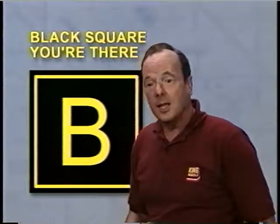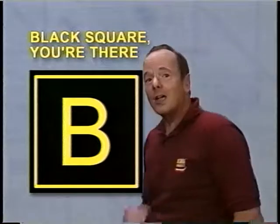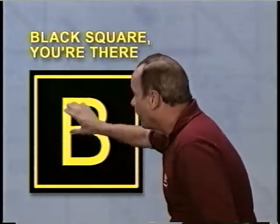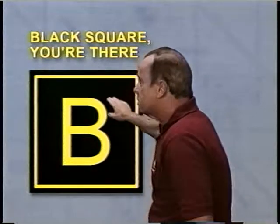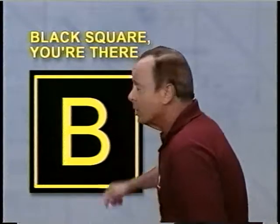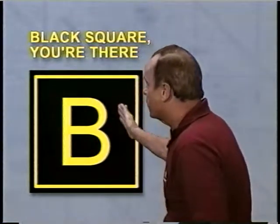Now, there is one saying that helps me sort out the meaning of airport signs more than anything else, and that saying is, black square, you're there. What that means is if you see a sign with a black square with yellow letters and borders, it tells you what taxiway you are on. So in this case, black square, you're there, means you are on taxiway Bravo.